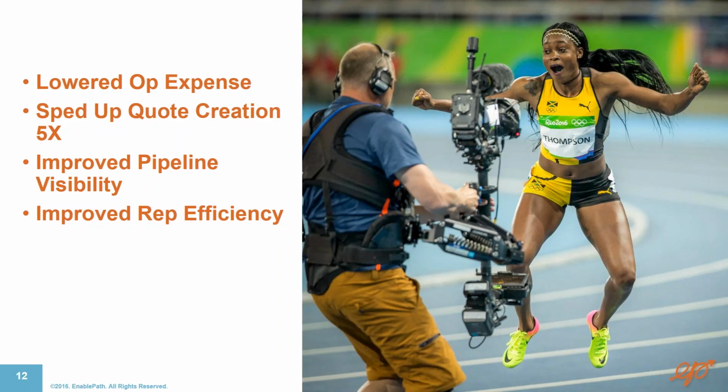Yeah, absolutely. So, like I said, we got up and running in about 6 weeks once work really began, and since then, we've really been focused on getting our customers up and running and making sure that they're well supported. But just some of the things that we've already been able to do is lower our operating expenses. We've literally cut our quote creation to a fraction of the time of what it used to take. Our pipeline, we have improved visibility. With our current ops, they're more accurate, and our renewal opportunities are already teed up for 2017.